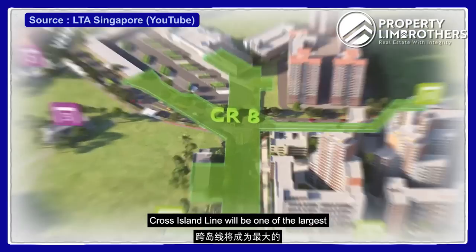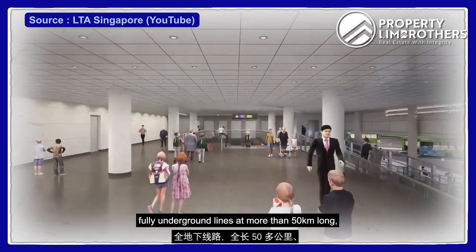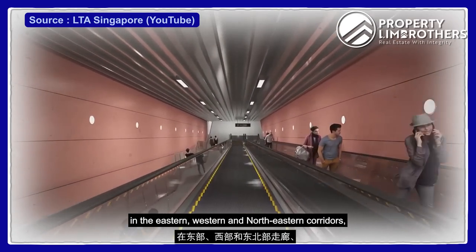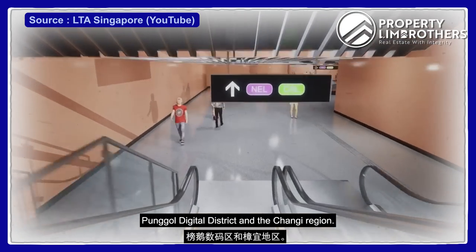Cross Island Line will be one of the largest fully underground lines at more than 50 kilometers long. It will serve the existing and future developments in the eastern, western, and northeastern corridor, connecting major hubs like the Jurong Lake District, Punggol Digital District, and the Changi region.